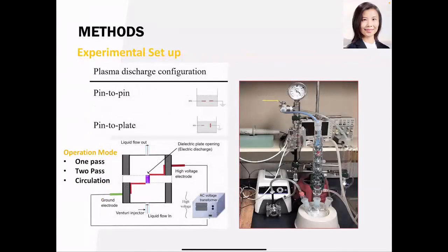So the bottom left here is our reactor design. As compared to pin-to-pin and pin-to-plate type of discharge in the typical batch mode reactor, which use a pulse power for frequent exciting of the electrons, which is not stable, in our reactor, the discharge point has moved from the electrodes to a center opening, where the continuity of the discharge current was achieved through the moving of the liquid in the form of a displacement current in the plasma phase. So this structure actually ensures complete treatment for anything that goes through.